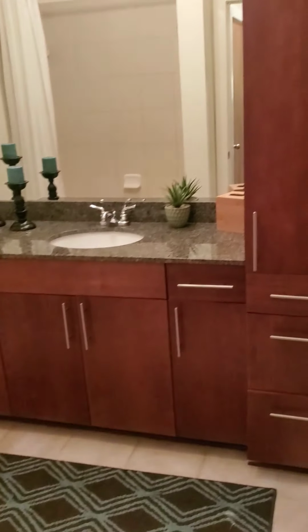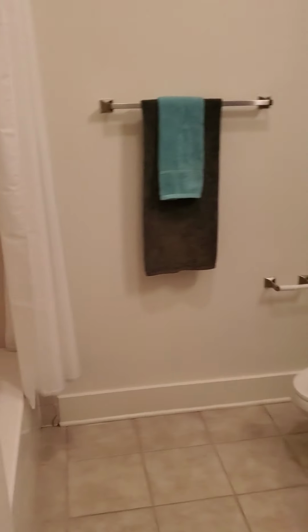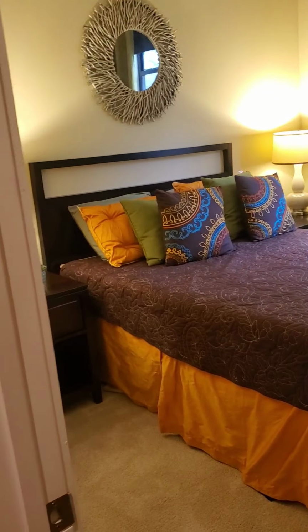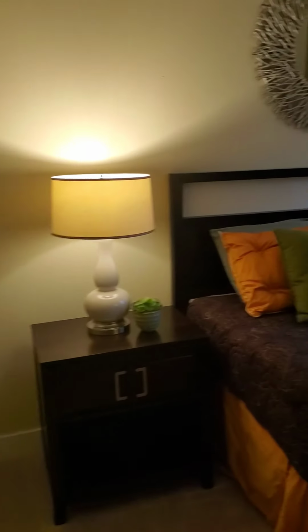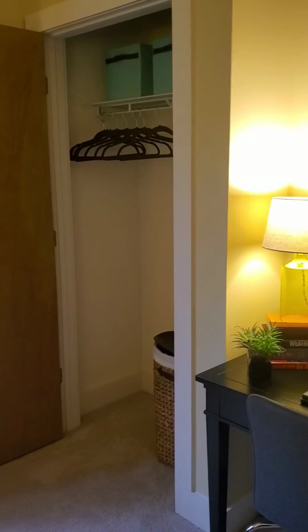Guest bathroom, plenty of storage. Standard tub. Here we're walking into the second bedroom. Two closets.